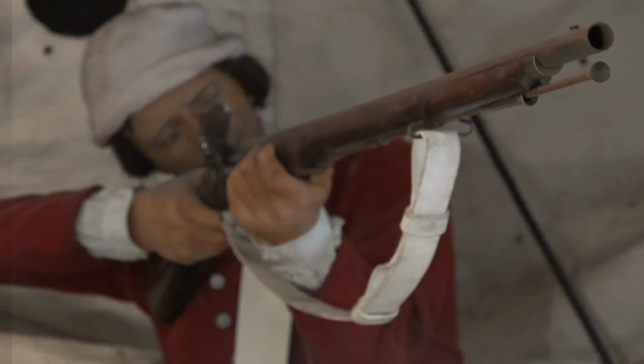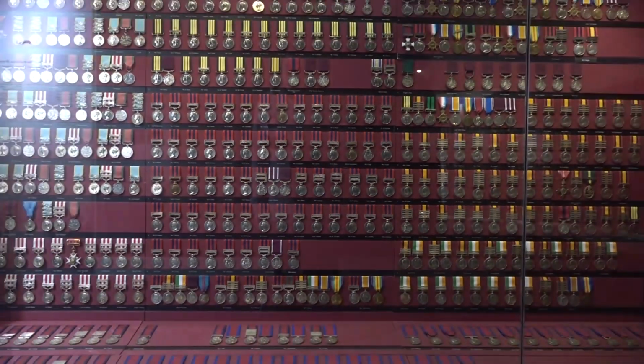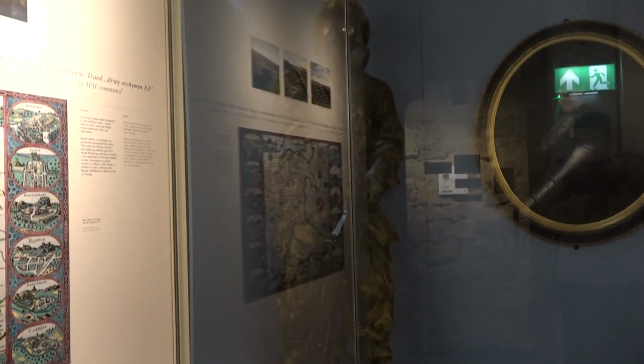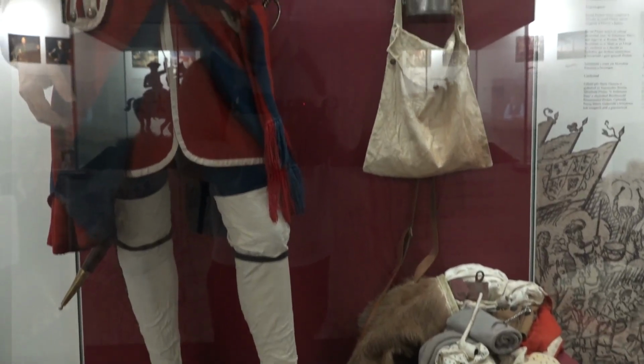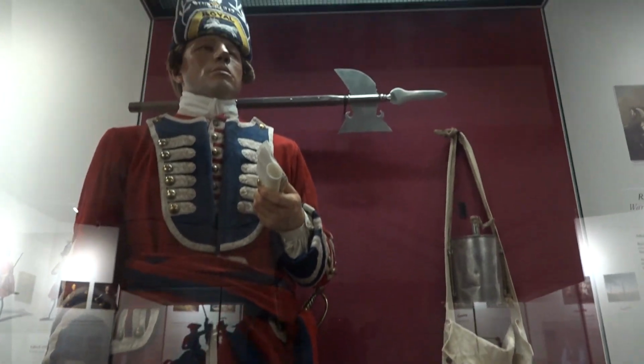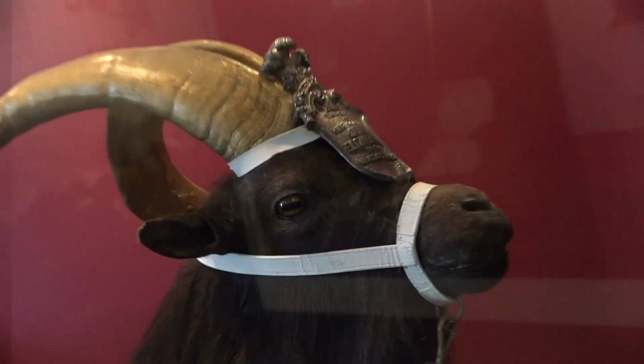Following that is the Royal Welsh Fusiliers Museum. That has 2 segments. One's for medals and the other one is for the uniform and equipment they used throughout their time. The Royal Welsh Fusiliers are a line infantry regiment of the British Army and a part of the Prince of Wales Division, founded in 1689, shortly after the Glorious Revolution which started the year prior.